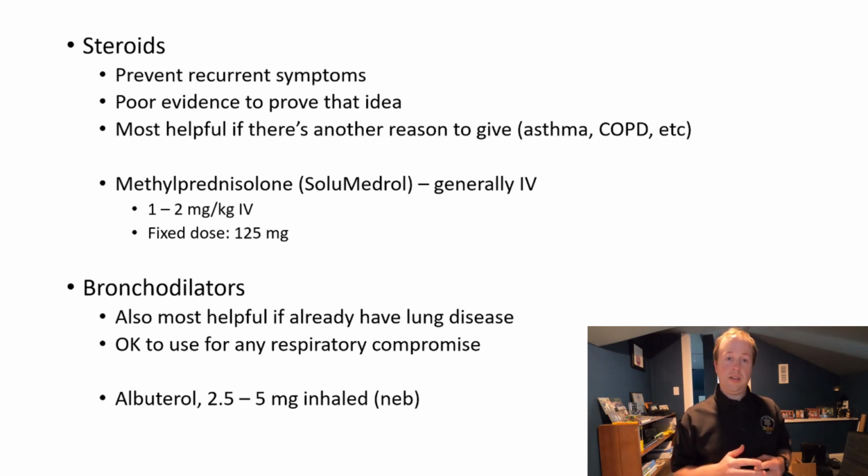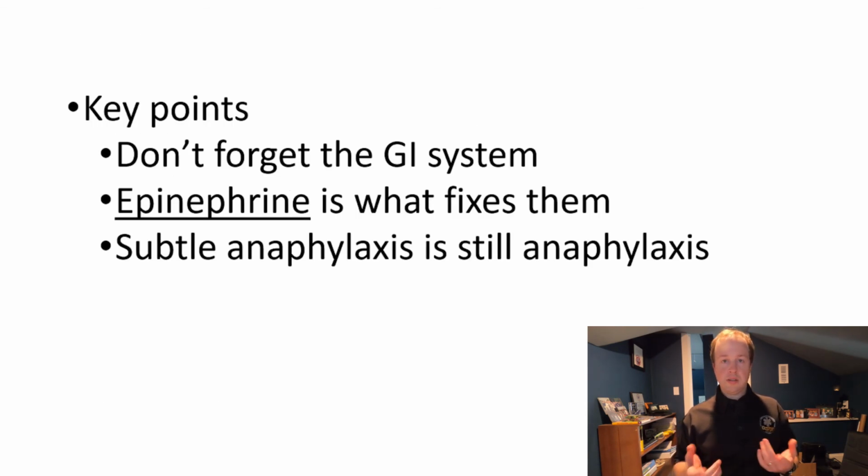As far as a non-anaphylactic allergic reaction, we mostly just give all of these things except not the epinephrine, because since they're not having widespread vasodilation and hypotension, you don't necessarily need to risk the epi, but you can give all these other meds to help with their symptoms and then have them follow up for allergy testing or other monitoring.